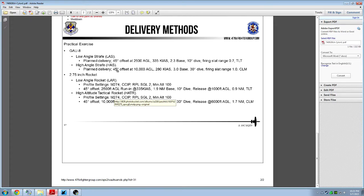We will then climb up to 10,000 feet, and we will do the high angle strafe, starting from 10,000 AGL, 280 knots, 3.0 nautical mile base distance with a 30 degree dive angle, with a firing slant range of 1 nautical mile, and we will use a safe escape maneuver of a climb.